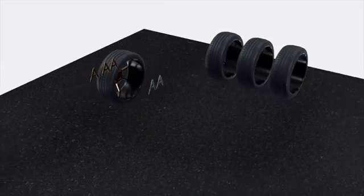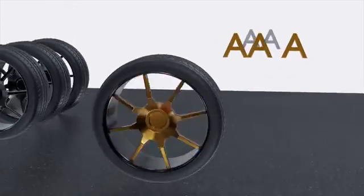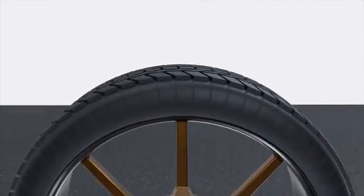And the last letter at the end indicates the tire can perform reliably at speeds in excess of 115 miles per hour. So how do you check the tread on your tire? You can simply use a penny.